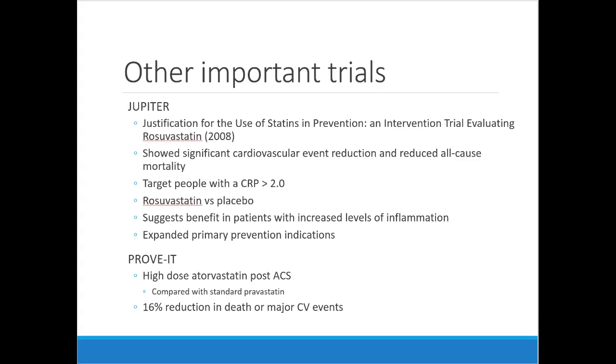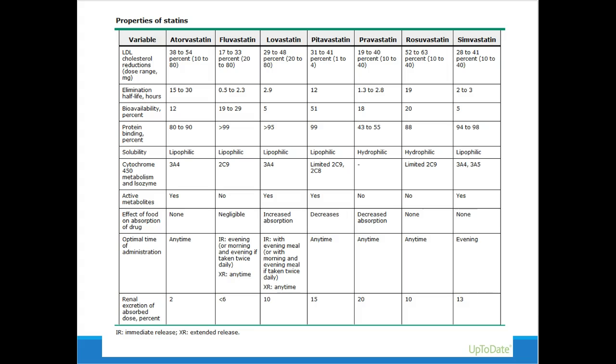The PROVE IT trial looked at high-dose atorvastatin, which is Lipitor, post-ACS, and compared that with standard pravastatin. It saw a 16% reduction in major cardiovascular events. It's another big trial that changed how we practice using statins. And because of this, the new guidelines recommend anyone after a major CV event automatically goes to a high-dose, high-potency statin. You don't start with low potency, you don't start with low doses, you just go to high dose right away because of this reduction in recurrent events.